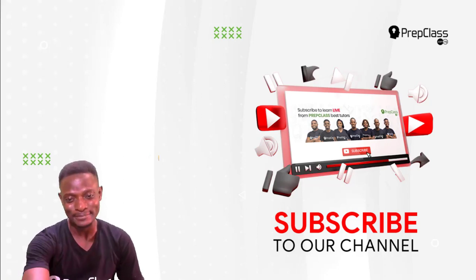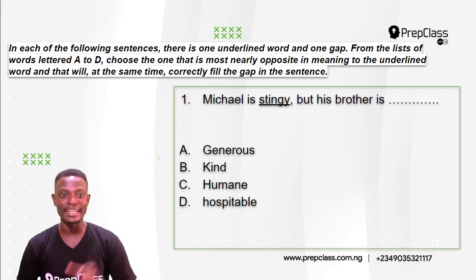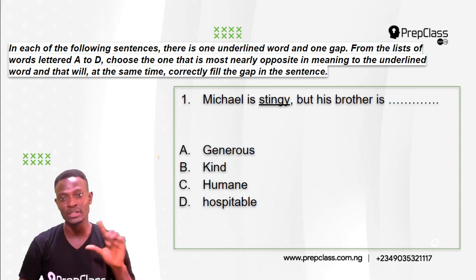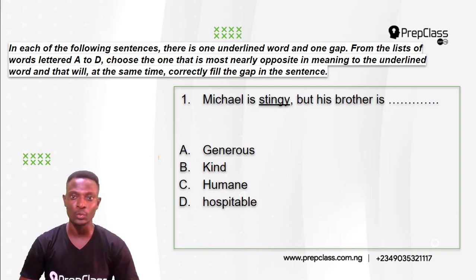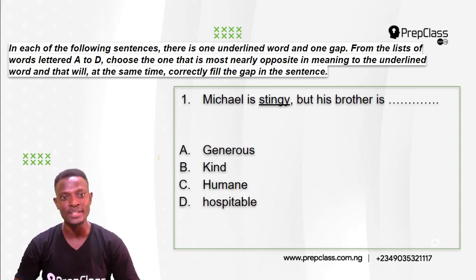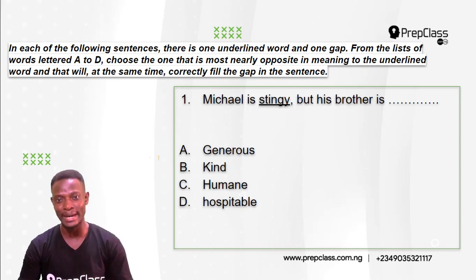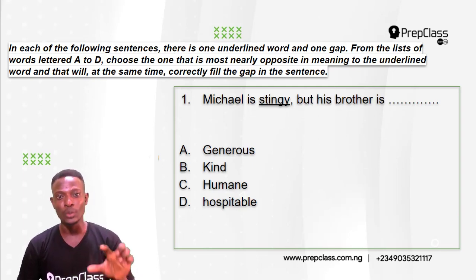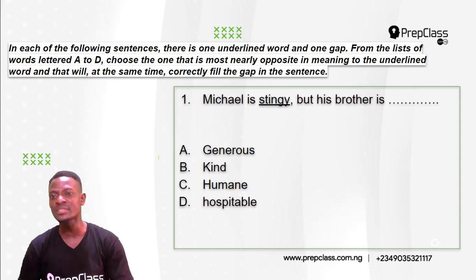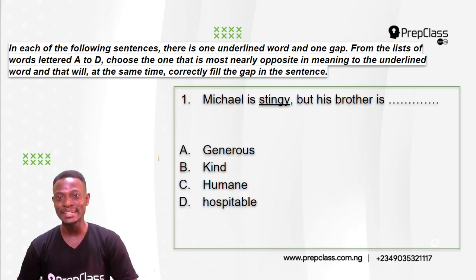Alright, let's begin. So for question 1, we have an instruction, and the instruction reads, in each of the following sentences, there is one underlined word and one gap. From the list of words lettered A to D, choose the word that is most nearly opposite in meaning to the underlined word and that will, at the same time, correctly fill the gap in the sentence. Now, this is what we are supposed to do.